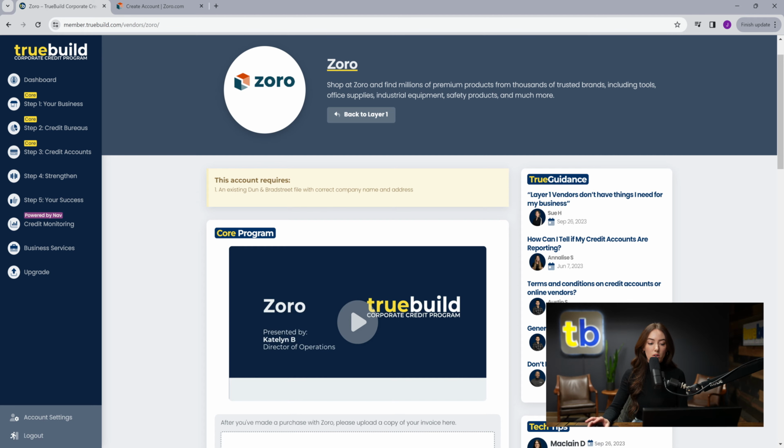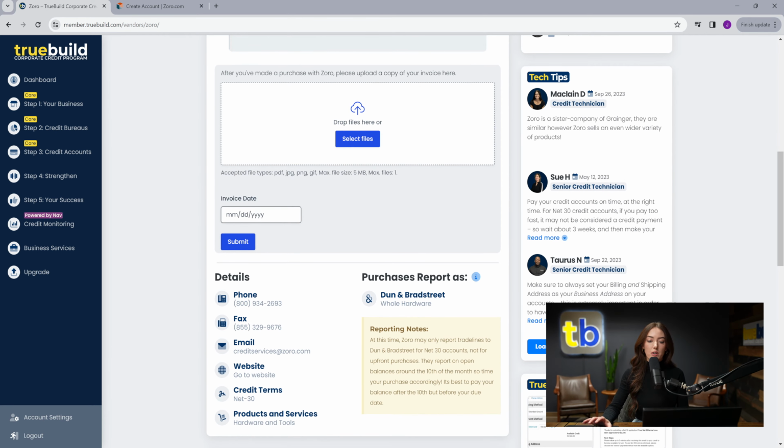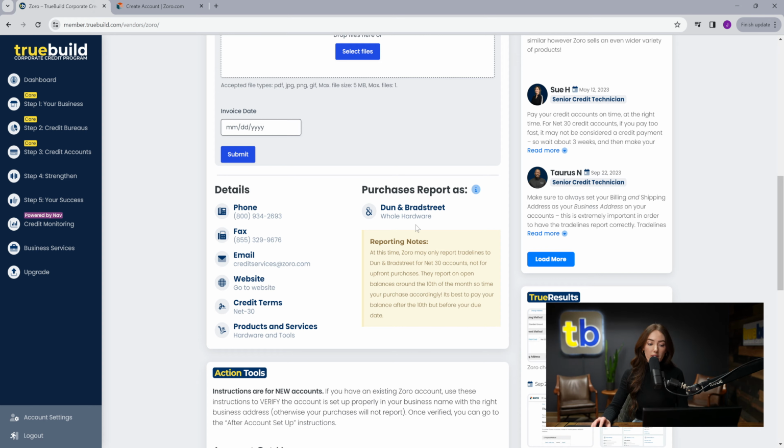So here we are on the Zoro page. We have TrueGuidance, as always, tech tips that relate to Zoro, some reporting information, as well as a disclaimer about reporting. We will go over this in some detail, but might as well just mention it off the top here. Currently, Zoro is different from some of the other layer 1 accounts in that upfront purchases at this time don't typically report to Dun & Bradstreet.